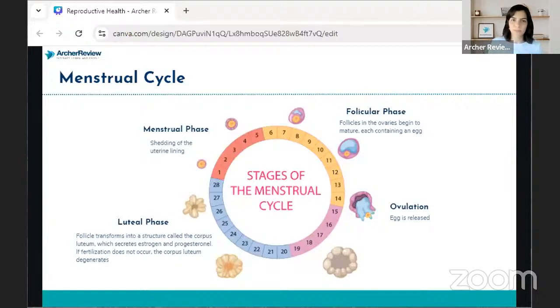Great question. Okay, so going back to the menstrual cycle, it's okay if you don't feel confident. Let's hit some of the highlights. I'm going to help you feel more confident about it. So the menstrual cycle can vary. It varies from 20 to 35 days. We're going to look at the average menstrual cycle, which is 28 days.